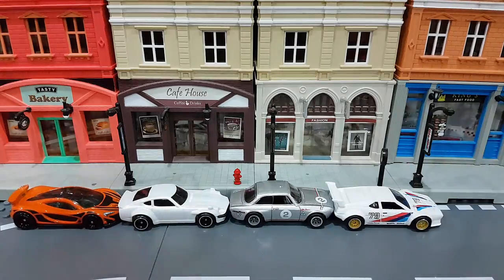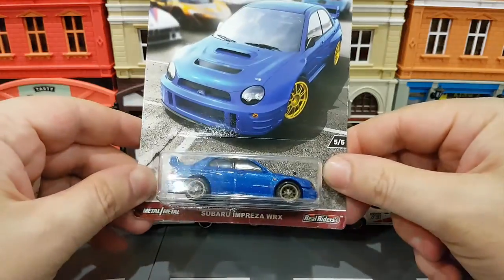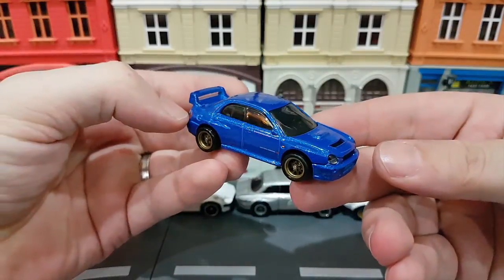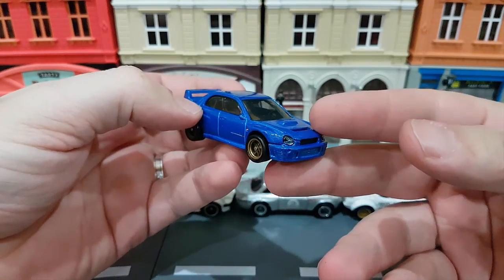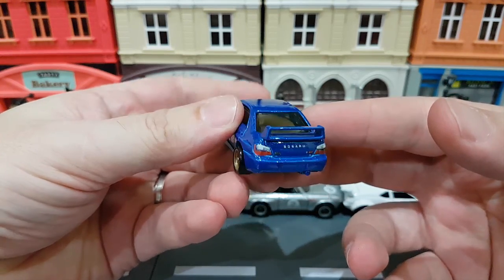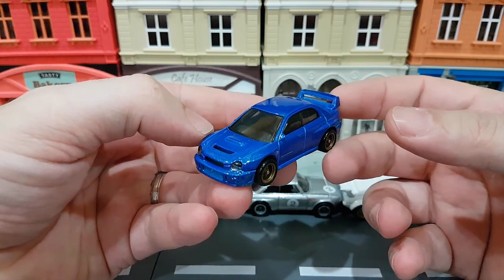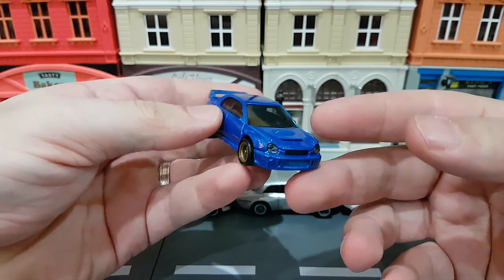And last, a favorite of a lot of people, the Subaru Impreza WRX. Oh yes. So now this one, this is my kind of casting. Not a lot of decos, but everything that needs to be there is there. A bit like what they did with the Mercedes Evo in the previous Car Culture series.